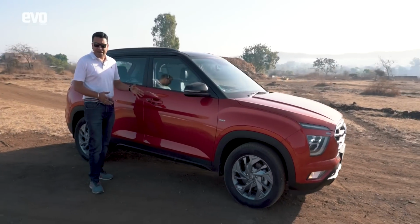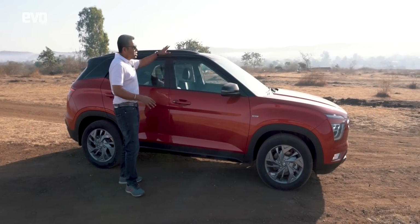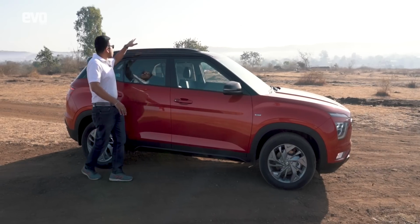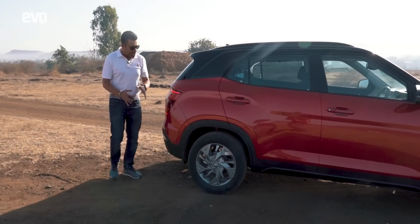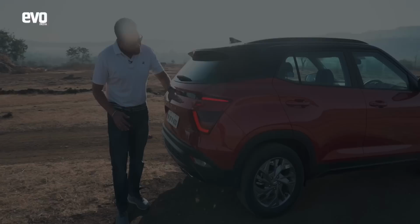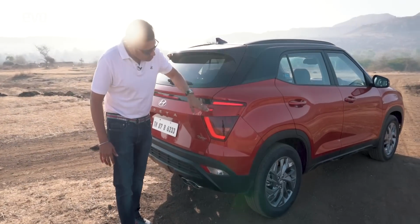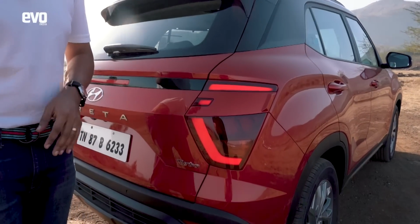Now this looks red, but Hyundai calls it orange, and it has a dual tone effect, so the wing mirrors and the roof rails are all blacked out, and it gives a nice contrast, to be honest. And at the rear, again a bit polarizing, three elements to it split, so you have these LED elements and then the tail lamp which sort of mimics the look of the headlamp.